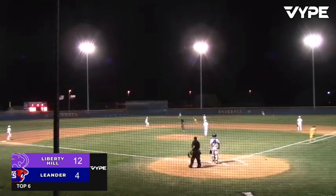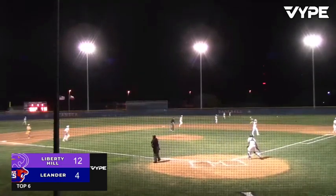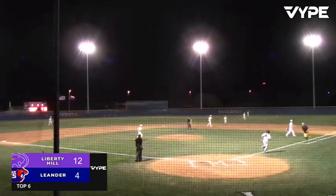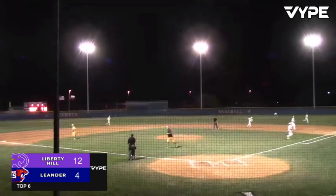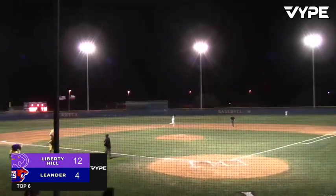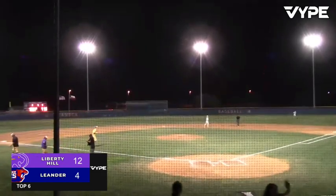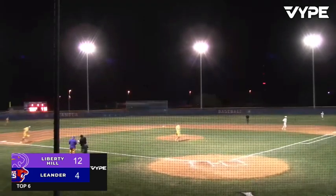That's driven into center field, and center fielder Salazar makes the play, and that'll be it. Top of the sixth there, and we will head to the bottom of the sixth here. Still Liberty Hill Panthers 4, Leander Lions.